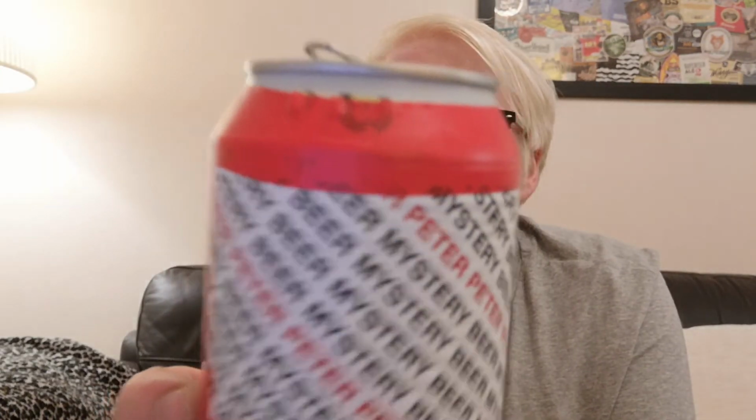Brewery wise, see, that's not giving me any inclination of what it could be. I mean, it could kind of be Brew York. I've not had a Brew York beer for a while, and I know they do the big cans. But then again, is that like a face? Or is that even like part of the label itself? Yeah, I think it is part of the label.